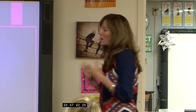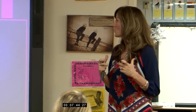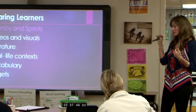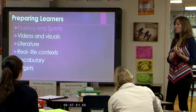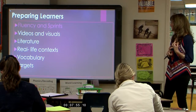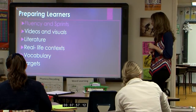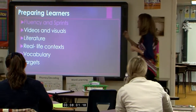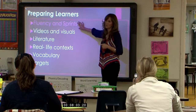So here is my bucket list in moment one. Moment one is preparing learners. I think it has these components: the fluency in the sprints, videos and visuals, literature, real-life context, vocabulary, and targets. The only one of those pieces that we have in EngageNY is the fluency in sprints.